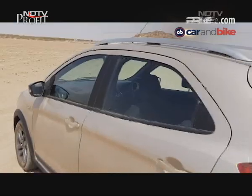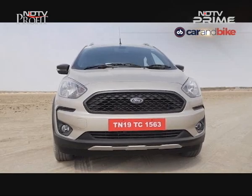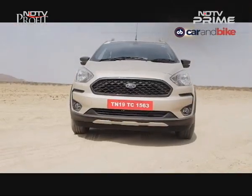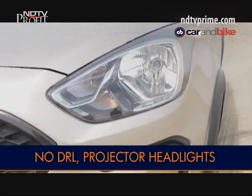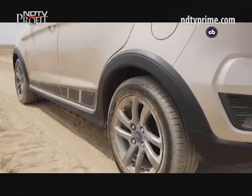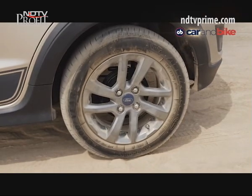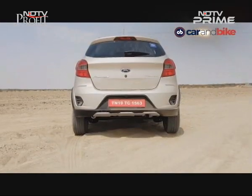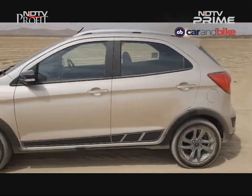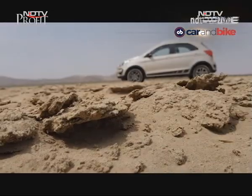The Freestyle, apart from its obvious crossover bits, gets styling changes to differentiate it from the Figo hatch and sedan too. So you now get a new gloss black honeycomb grille, a new front bumper with two distinct plastic bits on either side, and the silver painted skid plates. Then the crossover stuff like the plastic cladding around the side and the wheel arches, which house a new set of 15-inch split 4-spoke alloy wheels. At the rear, the same styling theme continues with the silver skid plate and the 4 vents. The Freestyle also gets some racing stripes along the side and functional roof rails that can take up to 50 kilos.